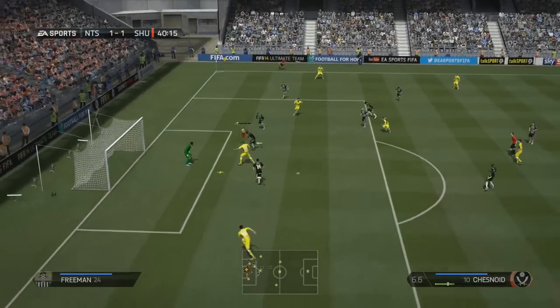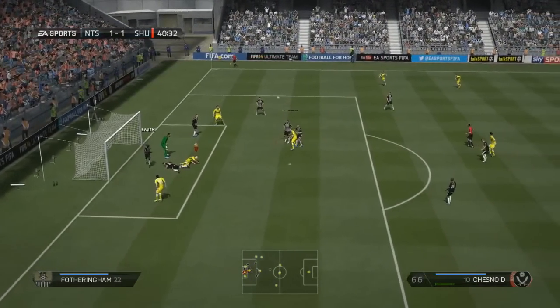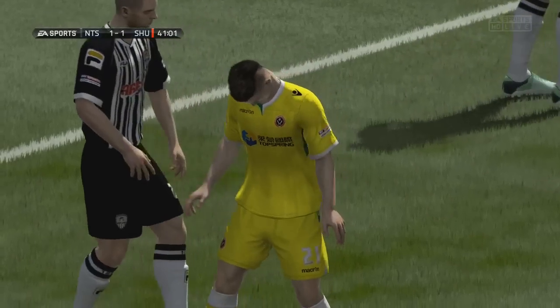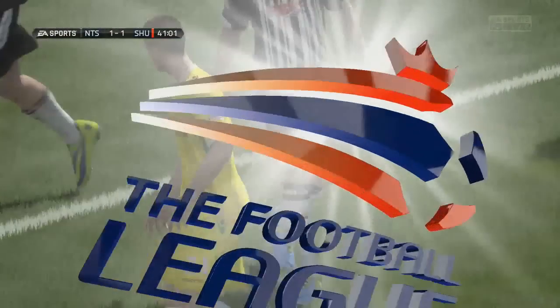Go on then. Oh, he's whipped it. On the volley. Oh, I don't believe it. On the volley, Mers. And it goes wide on the follow-up. Oh, what a volley, Mers, from us. That is a fantastic strike.